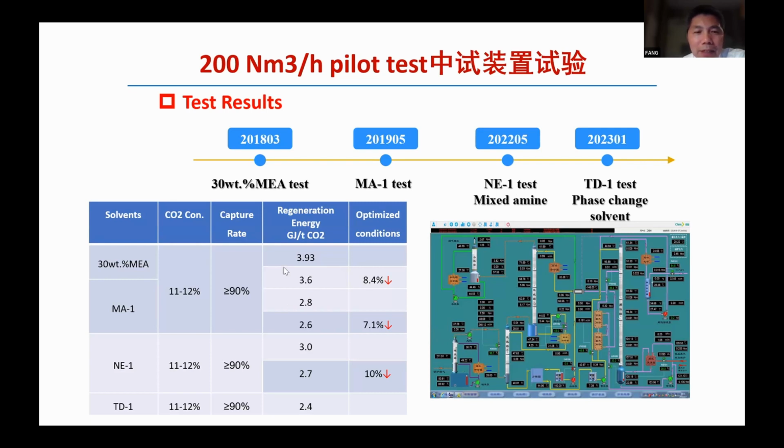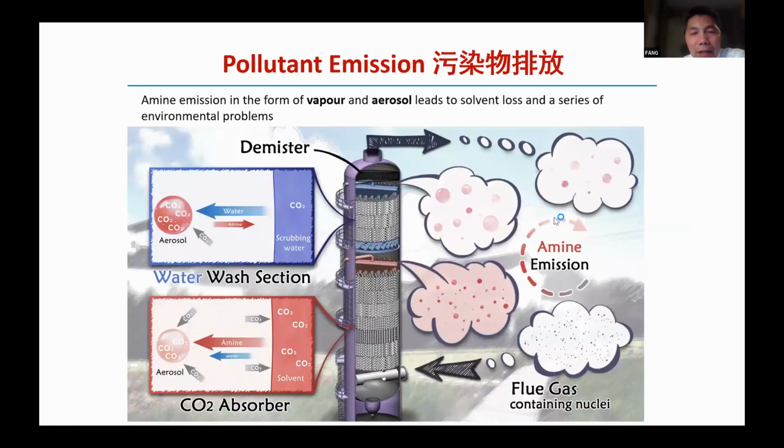And for example, for this MA, the regeneration heat duty is 2.6. For NE it is 2.7, and for what we call the phase change solvents it is 2.4. So you can test here, and after here, then we can go to the project for operating.